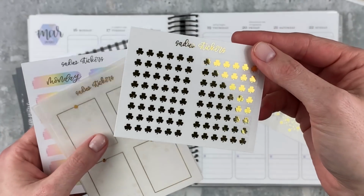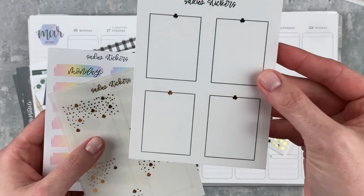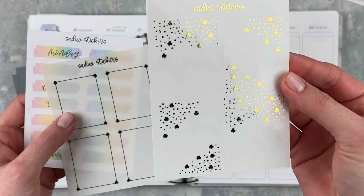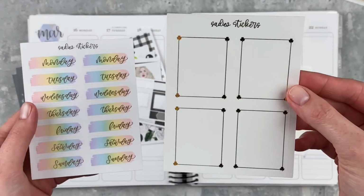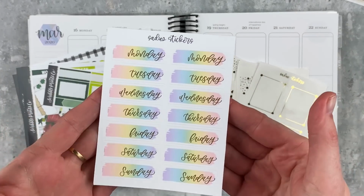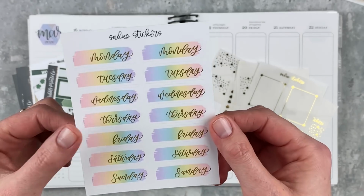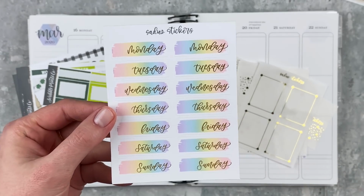We've got these overlays for my headers. I've got these boxes here, cute. And then I've got these boxes here, and then these here. So I've got lots of variety. Now I do have these as well, which came in an oops bag, I think. Or maybe I bought these. I think I bought these actually.